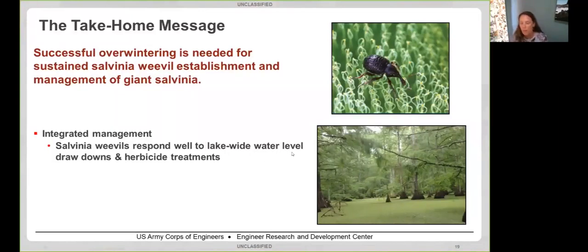But we have seen over the years, shockingly, that the Salvinia weevils respond very, very well to lake-wide water level drawdowns. At times it appears that it helps to bolster the population: it brings all the plants together, the weevils mate and reproduce, the waters come back up, and we're able to spread the weevils to further parts of the reservoir or the water body.